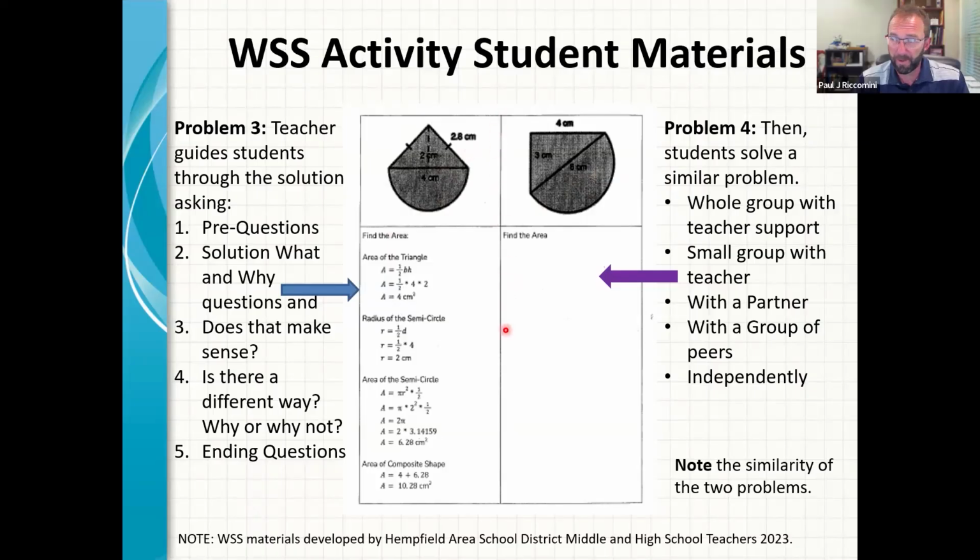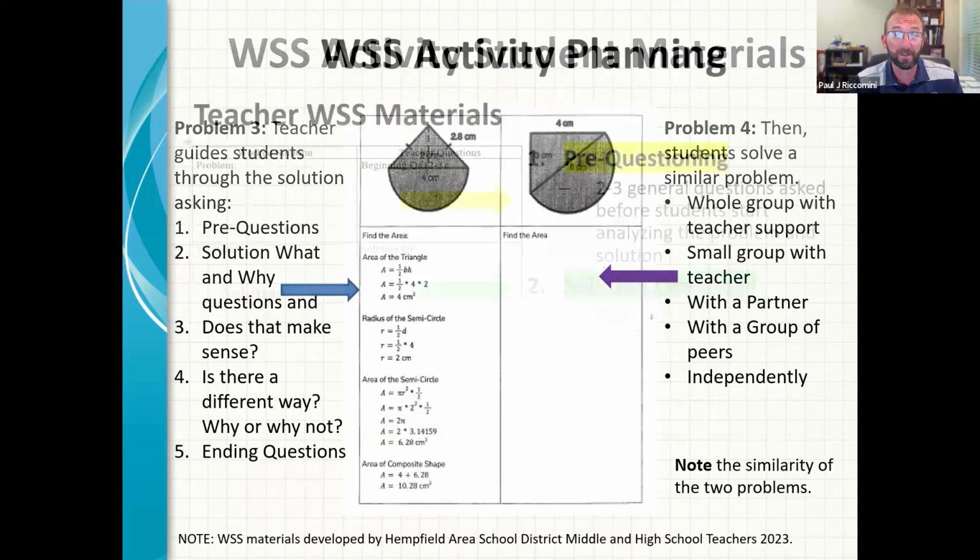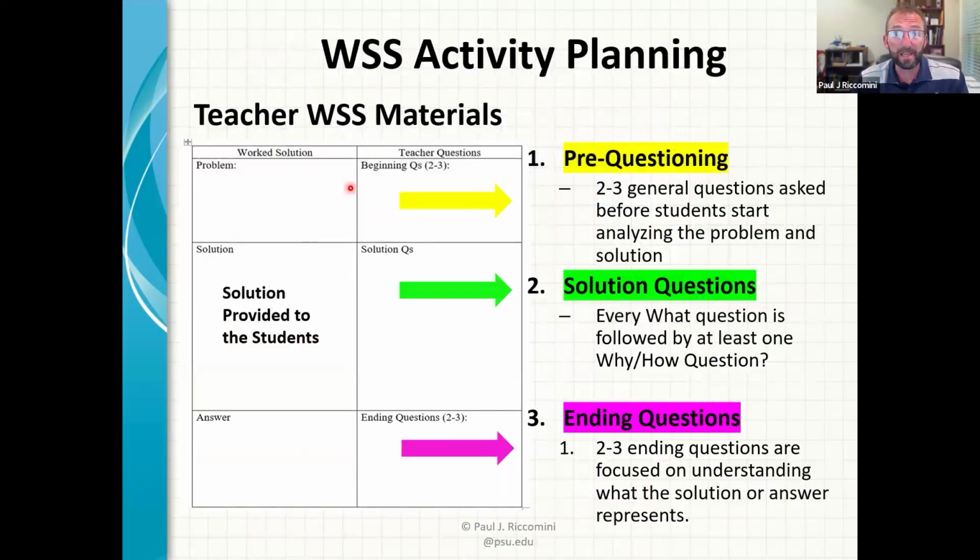You'd have the kids fold their paper, then you would have the kids go through the questioning. And then the next problem they solve on their own. So when you're making this, your teacher set of materials are where you're writing your questions down so that you can have them, not to read them, but to keep you in line.